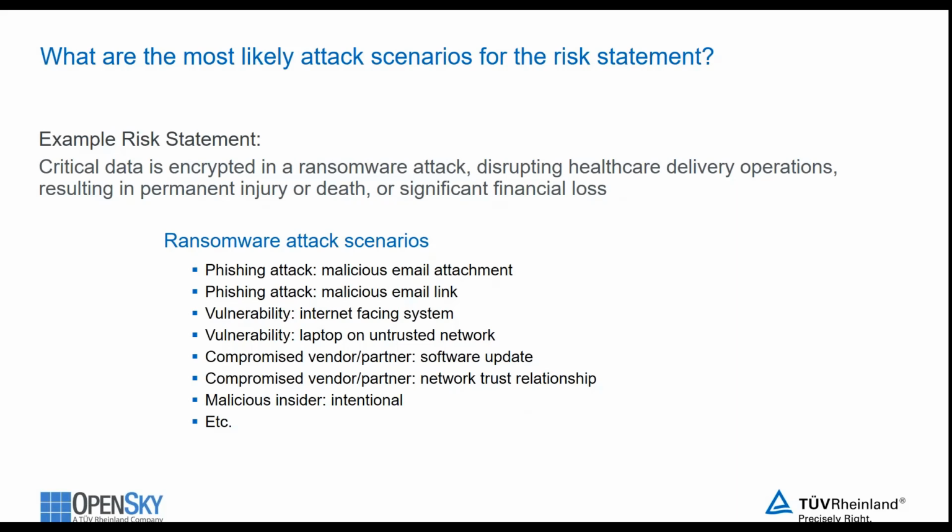Maybe you've got a customer application exposed to the internet with PHI that you're concerned about. You can make a risk statement around that, or some attack scenarios specifically related to how that application would most likely be attacked if we were concerned about that.